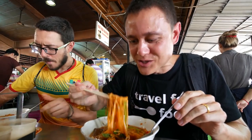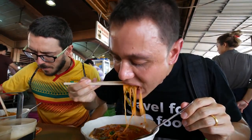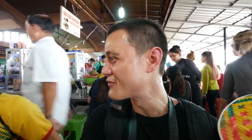That crab meatball is where it's at. That is the ultimate bite of this bowl of noodles. Finished with that bowl of noodles, and the combination of those chilies plus the hot broth in this market food court that has zero airflow. I'm just dripping. You can see my arm just glistening.